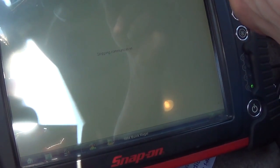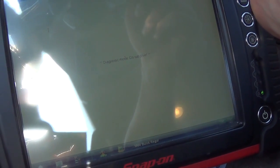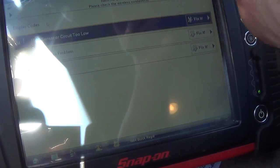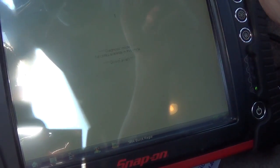Let's go check our codes, see if we got a mass airflow sensor code. Uh-oh. What's going on now? EGR system problem, rich exhaust, MAF sensor circuit too low. Okay. Come on, data. Why is it crapping out right now?